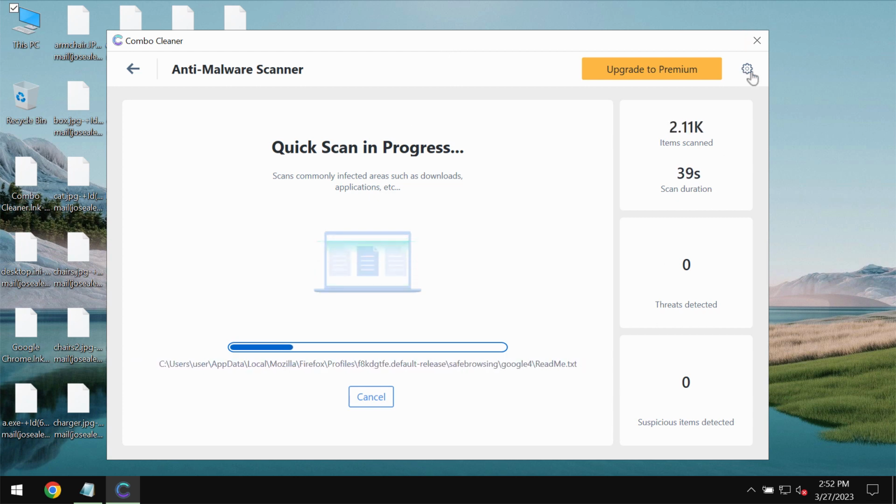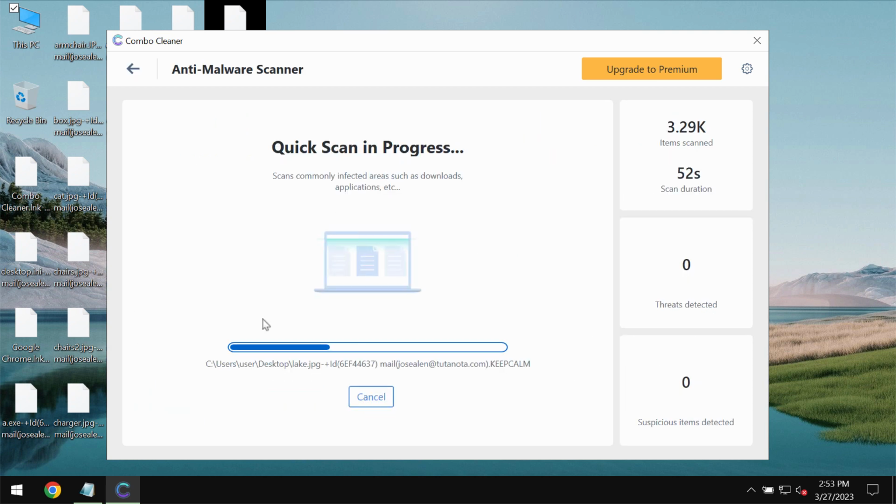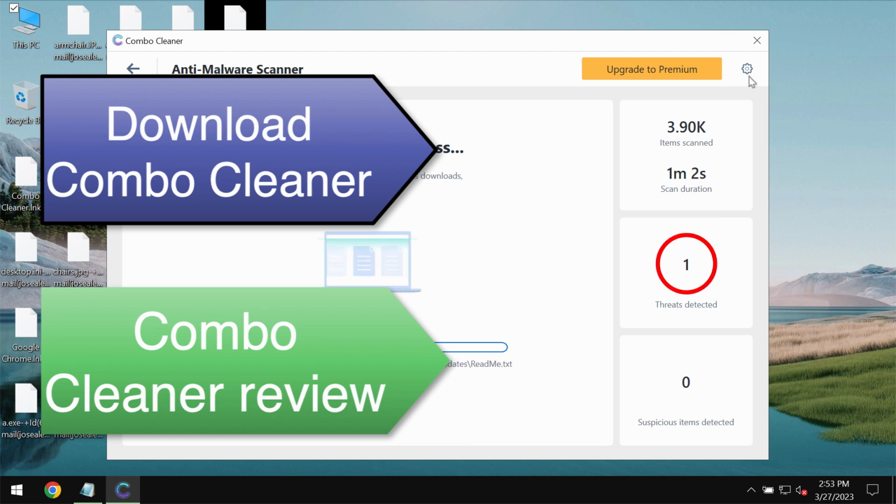Please pay attention to the feature of Combo Cleaner called anti-ransomware. It allows you to add one or several folders that would always be protected against ransomware attacks. But this feature does not decrypt files. It only helps to remove this ransomware and to protect the data from being damaged in the future.